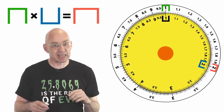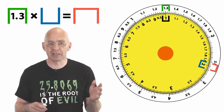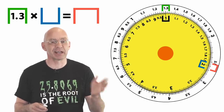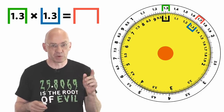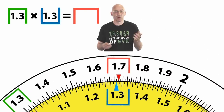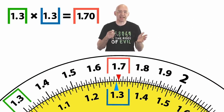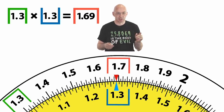Great. Now let's say we want to multiply 1.3 times what? Well, let's multiply 1.3 by itself. There. Both the green and the blue are 1.3. So what is 1.3 times 1.3? Well, the red, 1.7. Well, actually not quite. We have to move the red arrow one step back to align it with the blue 1.3 arrow at the bottom. And that takes us to 1.69. So 1.3 times 1.3 equals 1.69.